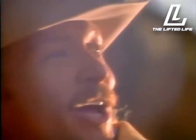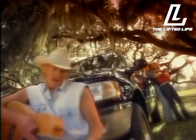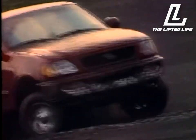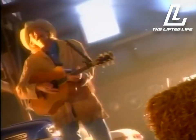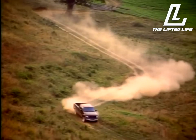Well, if I had money, I'd tell you what to do. I'd go downtown, buy a Ford truck or two. I'm crazy about a Ford truck. Lord, I'm crazy about a Ford truck. I'm gonna buy me a Ford truck and cruise it up and down the road. Well, a girl I love, stole her from a friend. He got lucky, stole her back again. She heard he had a Ford truck. Lord, she's crazy about a Ford truck. I'm gonna buy me a Ford truck and cruise it up and down the road.